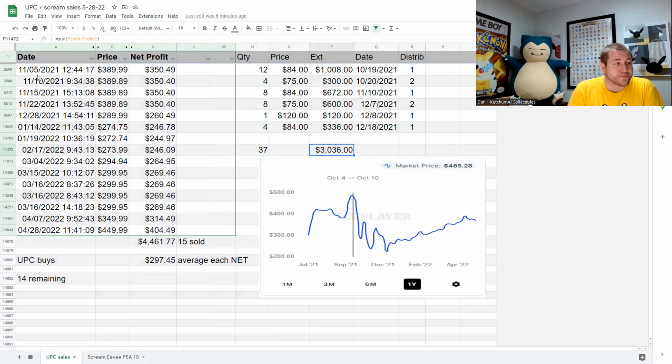And then these are my sales. Sales between November 5th and just about a month ago, I guess it was my last sale. Yes, this was a successful sale, completed, no return, no refund, anything like that. Somehow someone paid $450 when market price at the time was closer to 400. It is what it is. But given the 15 that I've sold, gross and net profits there from the sale, I've netted $4,400. So I'm actually in the green, $1,500, and I still have 14 remaining.